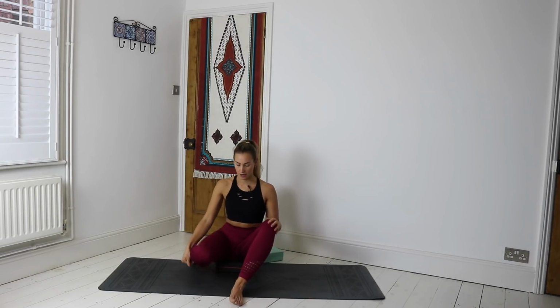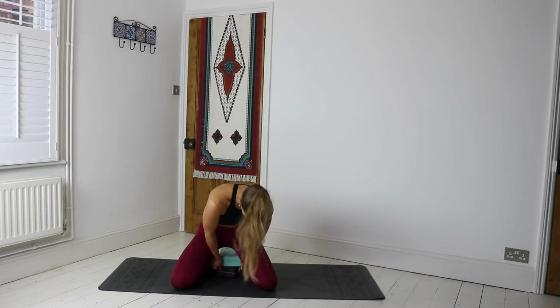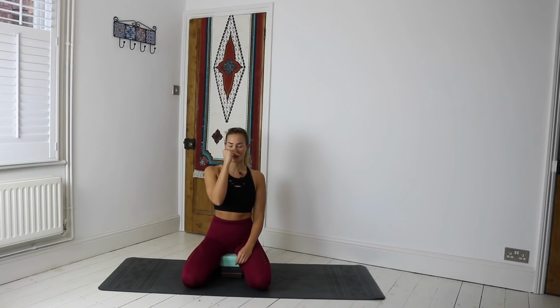So find yourself a comfortable seated position. I'm actually going to wiggle myself around a little bit and set yourself up. So you can close off the eyes. It will feel really nice. I'll tell you where to go. So let's set up with the right thumb on the right nostril. So close that nostril off.